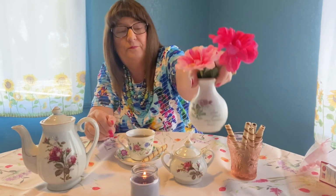Like I said, every week I want to add a little more and step up my game. Last time I just had the teacup and my teapot. This time I have my sugar cup out here, some cute little flowers, my lavender candle that I'm not sure you're supposed to have at a tea party, my wafer cookies, and my little napkin.